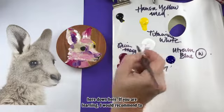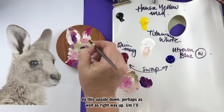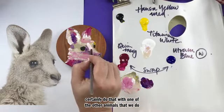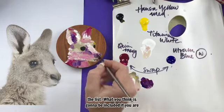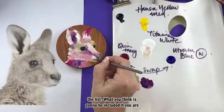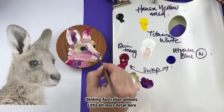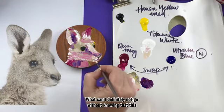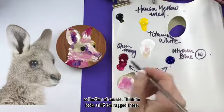If you are learning, I would recommend to do this upside down perhaps, as well as right way up. I'll certainly do that with one of the other animals that we do. Ideas for animals though, I think I've got some good things on the list. What do you think is going to be included? If you are thinking Australian animals, a little bit more detail here. What can I definitely not go without? Knowing that this collection will just be 12, there might be a second collection, of course.